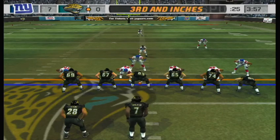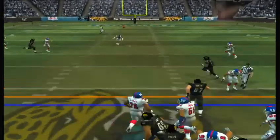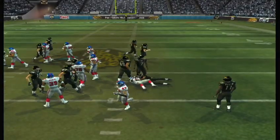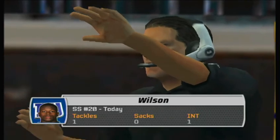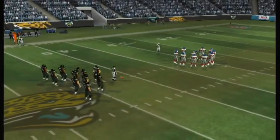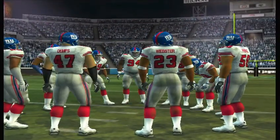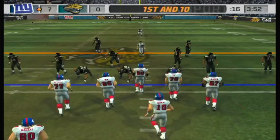The Giants come out in a nickel package. Going to the first on short yardage. Throws it. It's going the other way. Leftwich has that one picked off. The ball and the defender and the receiver all got there at the same time. Following the interception, it's now first and 10.